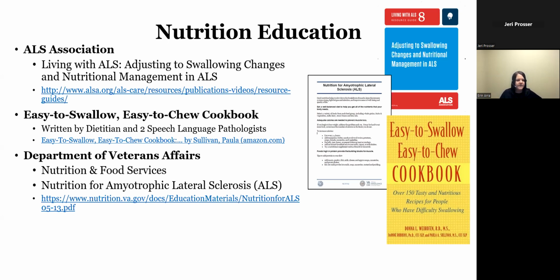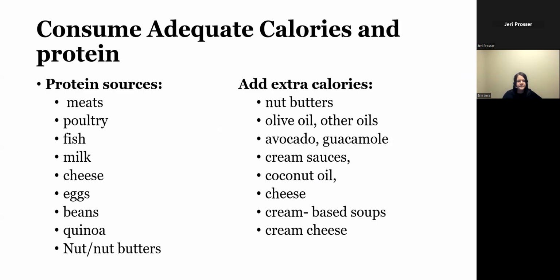And then this is a resource from the VA. It's general, so it would be for any patient with ALS, but it's just more of an abbreviated handout on nutrition for ALS and some recommendations.